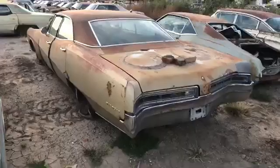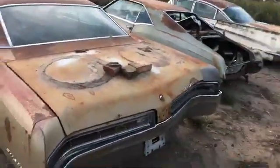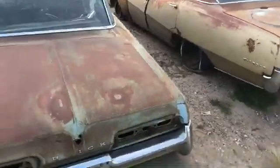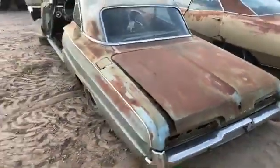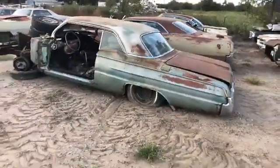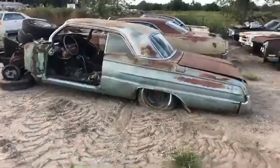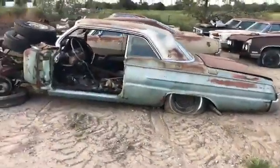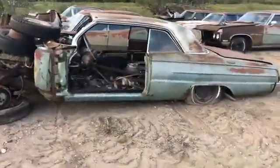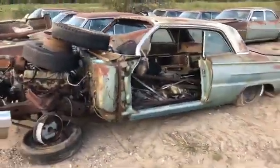Last one we've got to talk about tonight, and please excuse the wind, I hope you're not getting it too bad. This car is definitely not complete, and it's rough, and there's not a lot left of this car, but it's a very rare car. It's a 62 Buick Wildcat, the very first year they made them. They were made on the Invicta body, and I believe they only made 2,000 of these. So this was not a very common car.